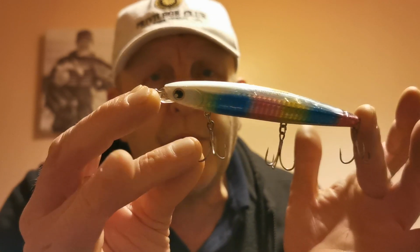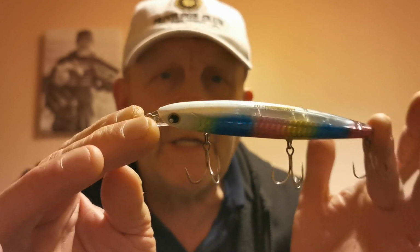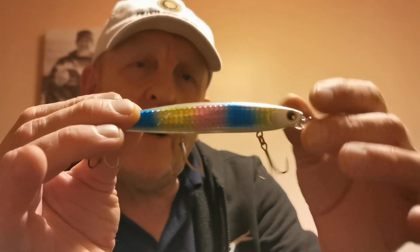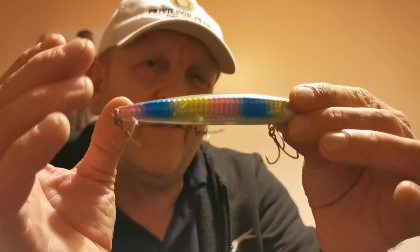Always got a bit of a bent hook there. Jesus, that must have been a 20-pounder. Never mind, one that got away, eh? There you go, that's the Longing High Standard, obviously the cotton candy, lovely little lure.